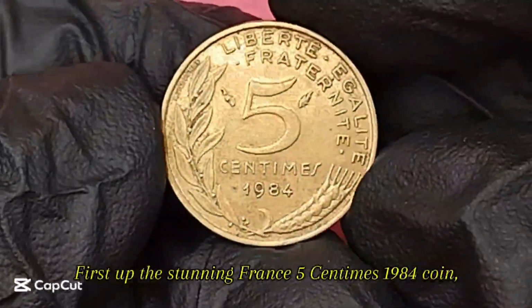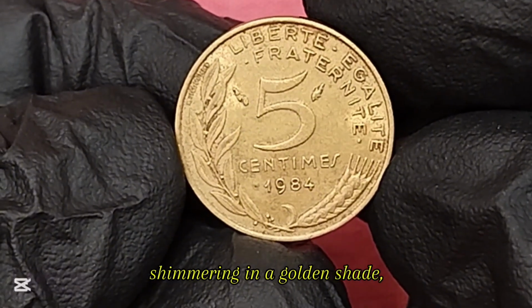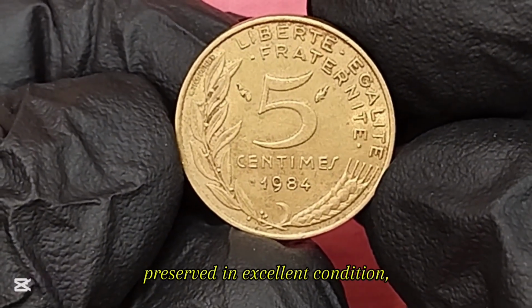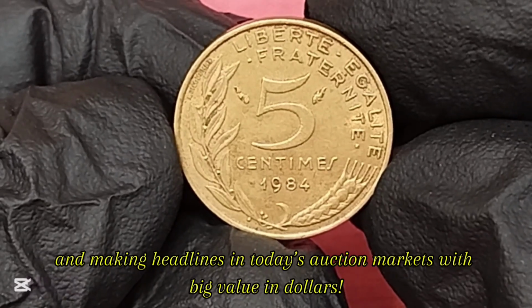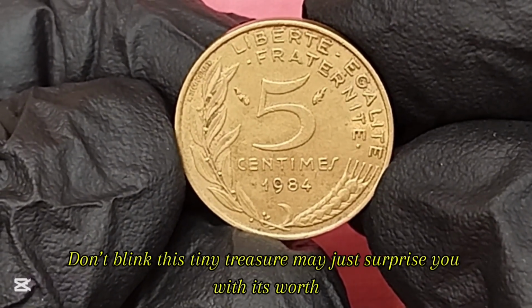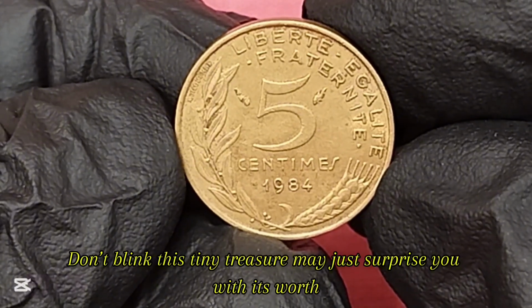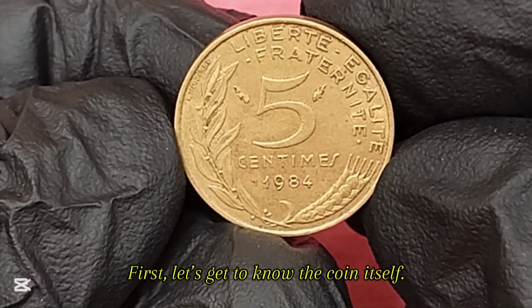First up, the stunning France 5 centimes 1984 coin, shimmering in a golden shade, preserved in excellent condition, and making headlines in today's auction markets with big value in dollars. Don't blink, this tiny treasure may just surprise you with its worth. First, let's get to know the coin itself.